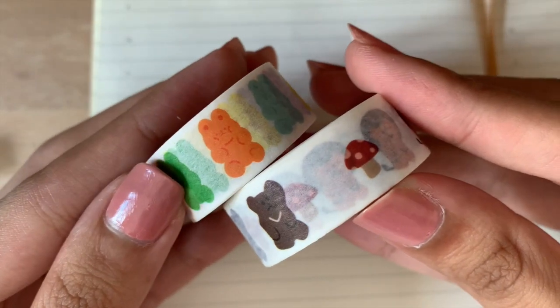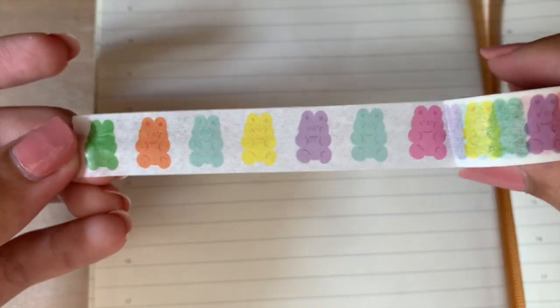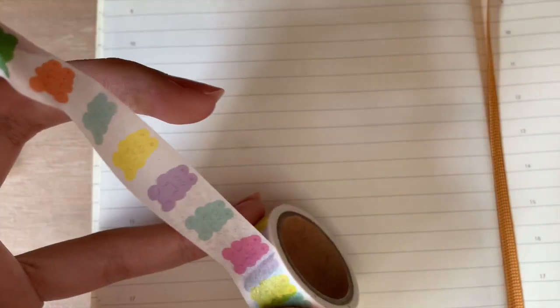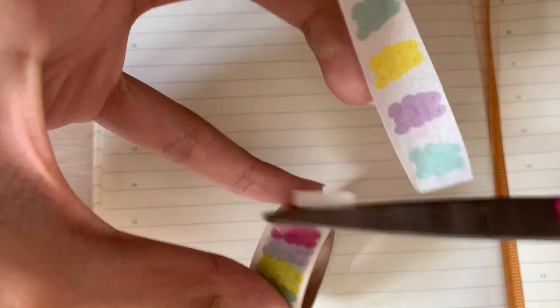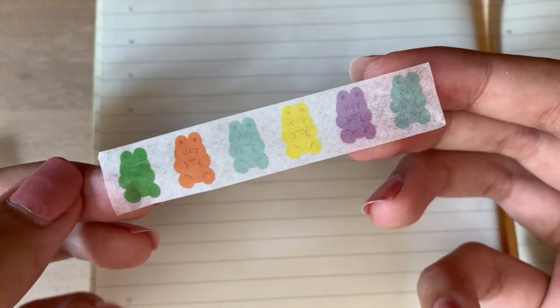Now I'm going to use the two new washi I got. I am actually just going to cut out a strip, and because I noticed that the background of this tape was white, just like the flowers that I used earlier, I thought I could cut out each little element in the tape and use them as little stickers, and you'll see me do that later on.